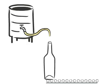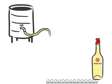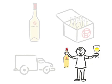Now we're ready for the time we've all been waiting for: bottling. With the wine fermented, stabilized, and filtered, it's on to bottling. Our wine is pumped from our stainless steel tanks to a bottling line. The bottling line is comprised of a filler, a corker, or a capper for screw caps, and a labeler. Once labeled and placed into cases, our wine is ready to ship to the warehouse. We now have our finished wine, ready to drink.